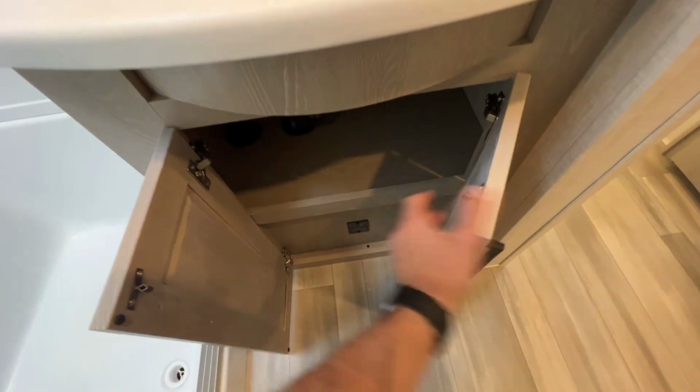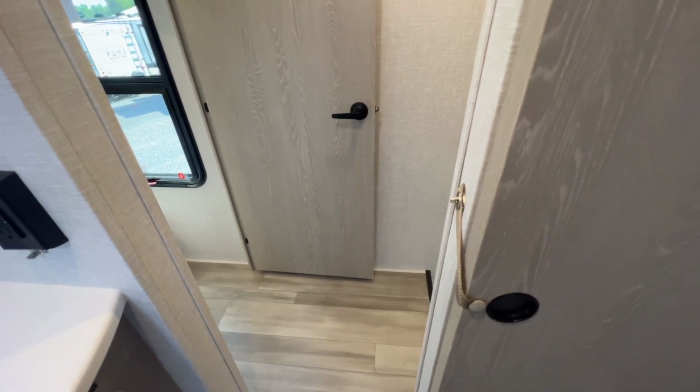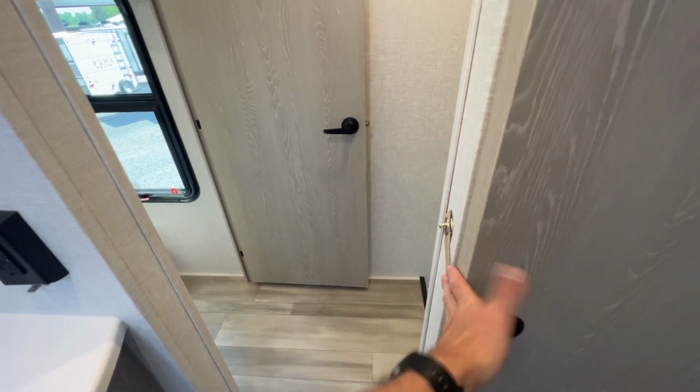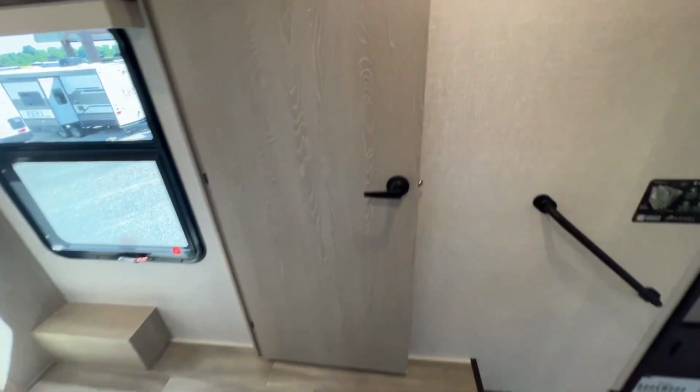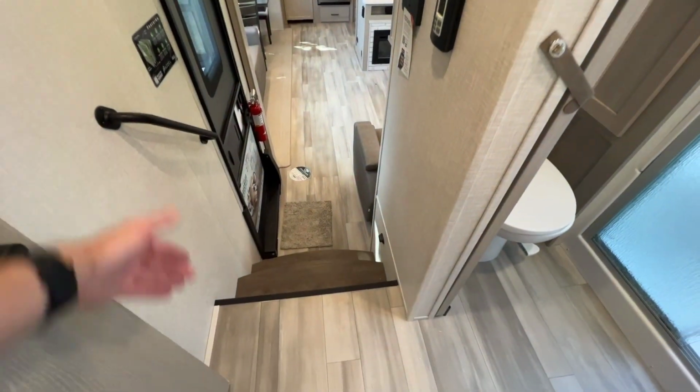That's your inverter switch, by the way. We'll talk about that in just a minute. And then you've got a medicine cabinet above with storage to the right of it as well. Now, there is a sliding door to this room, which I like. I don't like a bathroom door that swings out onto that platform. So this is a case where I do like a sliding door just because it makes sense. And if you ever have one, you know how hard it can be to stand on those steps with the door swinging out at you.